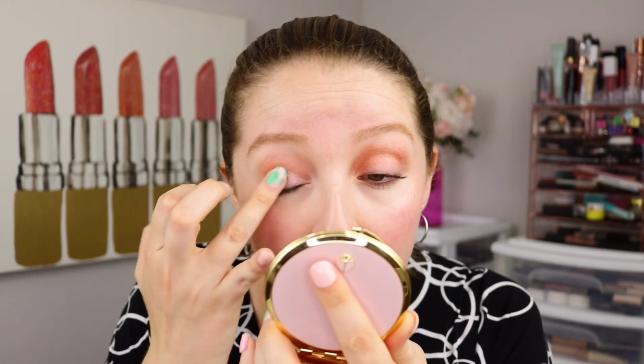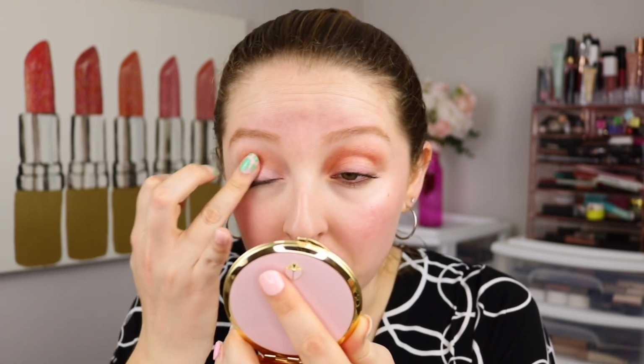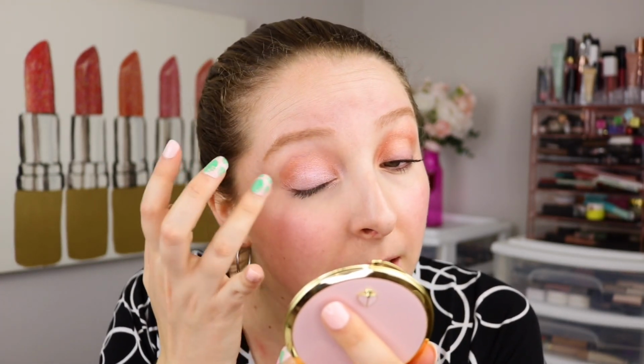It's kind of subtle since it's not super opaque pigmented, but you can still see that shine and shimmer, which does still add a pretty effect to the eye. And oh my gosh, these two colors together is really pretty, very complementary. I like that because it has the shimmer sparkle to it.